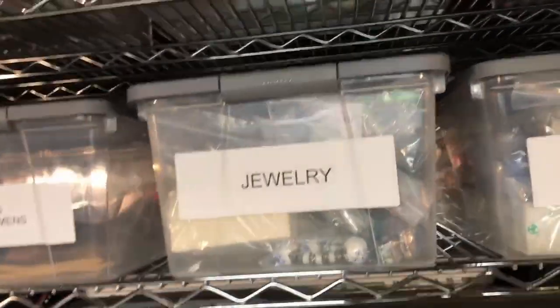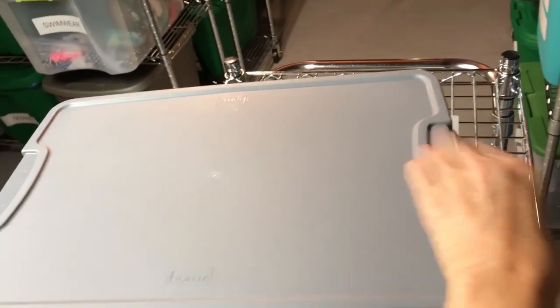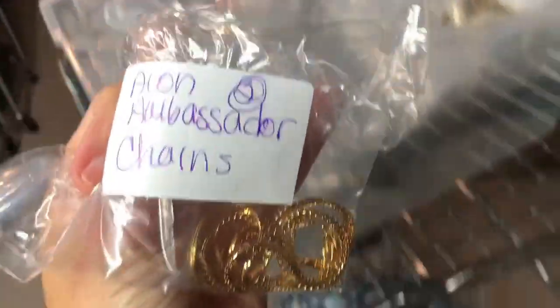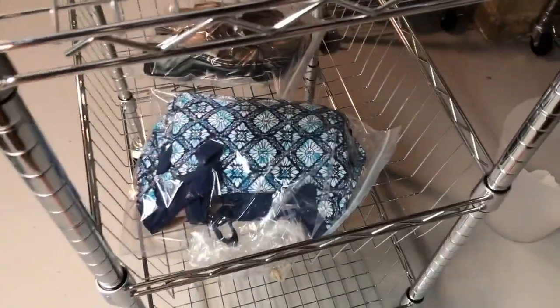So I just pull my jewelry bin down. This is very hard to film with one hand, but I'm trying for you guys so you can see what I do. This goes a lot quicker if I'm not filming. And I open the bin, and there is my costume jewelry. And here are Avon and Ambassador chains. That's what I'm looking for. And I put it into the cart. And now my jewelry is done.